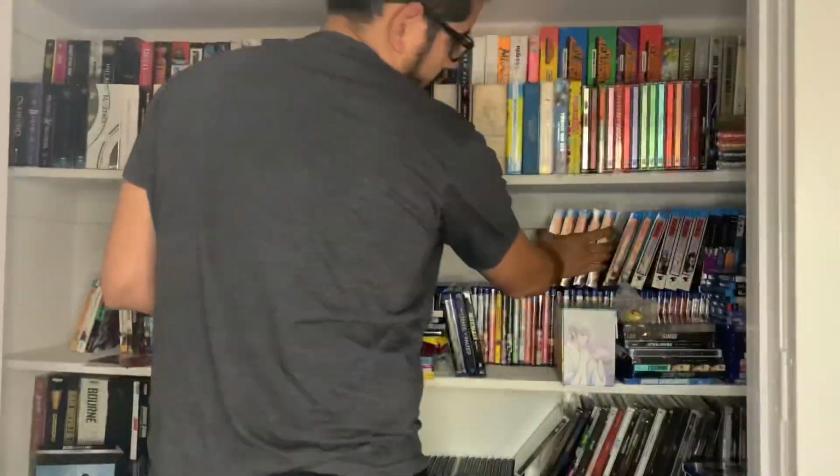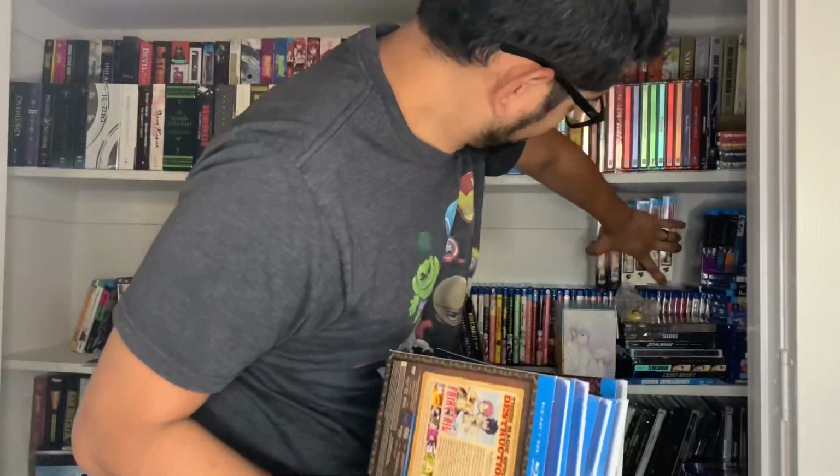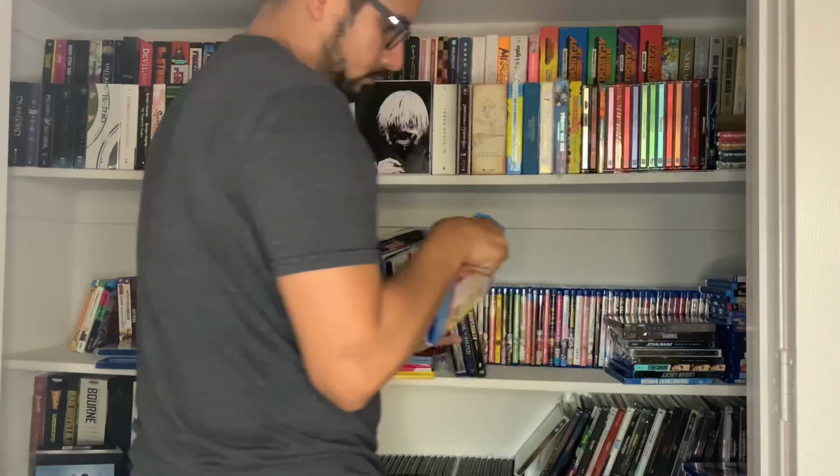I recently found out that these movies go for quite a bit of money, but I do want to watch them, so I'm not going to be selling them. These, however, Fairy Tail, another one that I've just heard nothing but mediocre things about, so I'm actually getting rid of all of those.